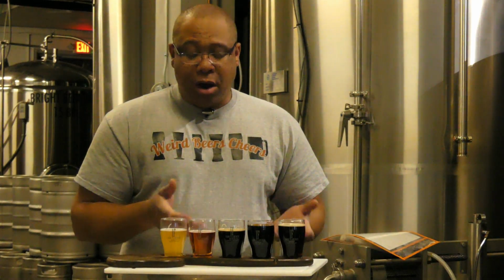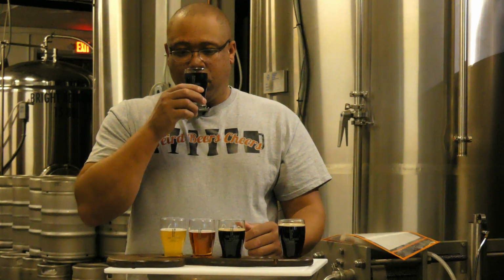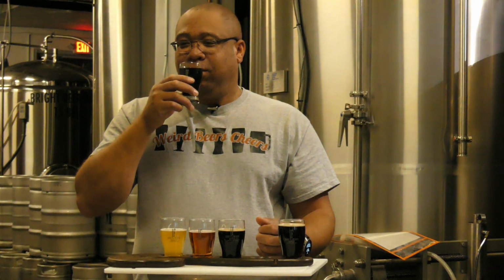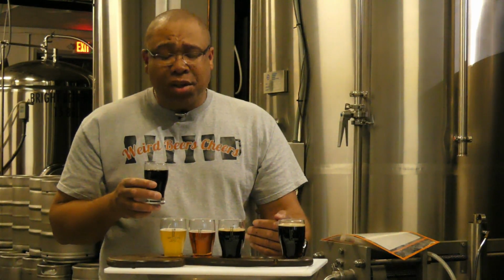So now let's move on to the Oreo oatmeal. This is an Imperial Stout. Let's see how this goes. Definitely smells sweet. I definitely get the aroma of Oreos off of it. If any of you know what I do for a day job, then you definitely know I know what sweet things smell like. Tastes like Oreos as well. That's really good for an oatmeal stout.